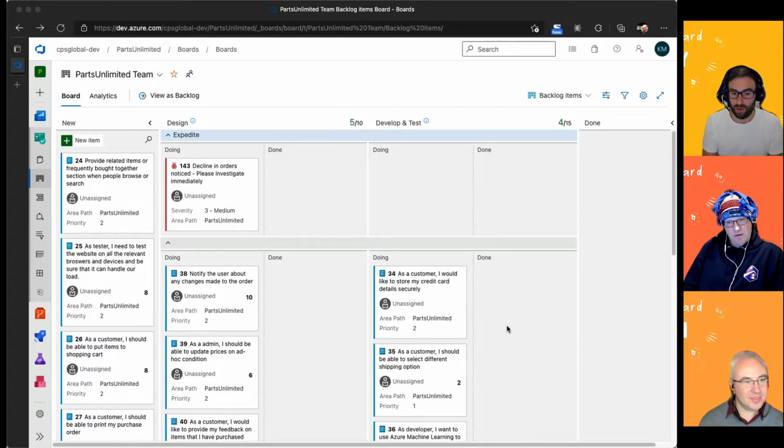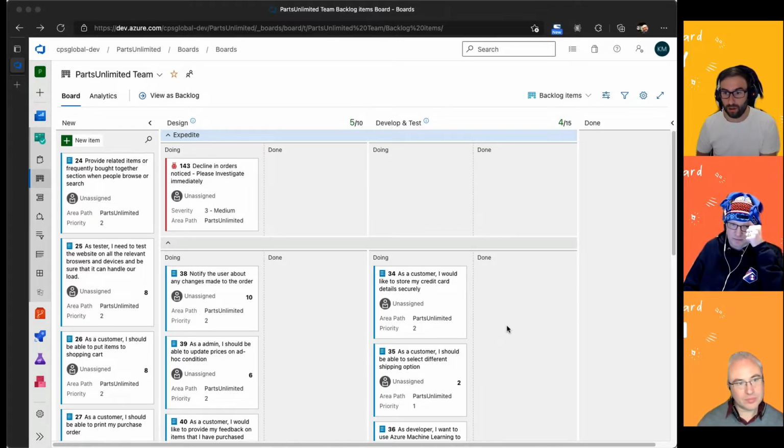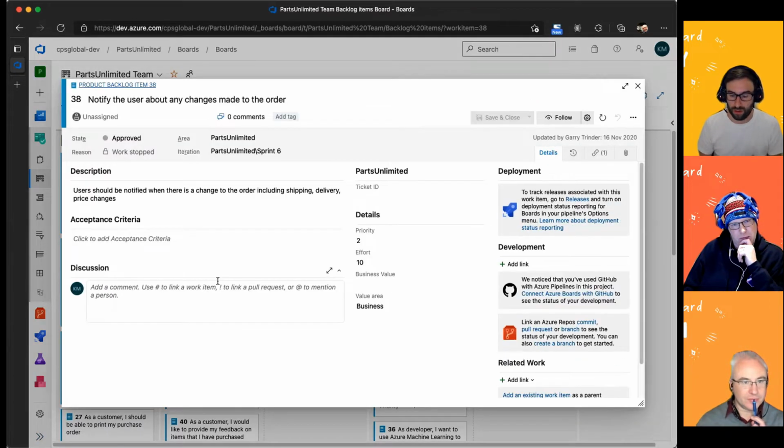No, exactly. Not much has been finished, but you can start to ask questions about the board. Let's say, how long has it taken a card to get from left to right? How long has a card stayed in a particular column, for example? That might be something that you want to track. And DevOps in the background is tracking all of that. Behind the scenes, there's a huge history tracked of anything that's happened to that particular item, whether things have changed, states have changed, or assignment to other people.